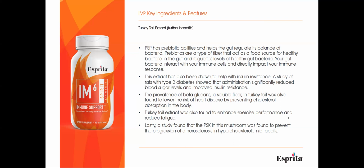And why having a healthy gut is important is because your gut bacteria interacts with your immune cells, and we have a lot of immune cells in the gut. So it will directly impact your immune system. It's all a cycle, because when we're stressed out, that can impact our gut, right? People who deal with stress consistently might notice that their gut function decreases. But also when your gut function decreases, that impacts your immune system, and stress directly also impacts your immune system. So it's very important to have products that work all around to address all of those areas.